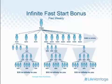We're back to the left of the dotted line, and starting with each one of those first 3, starting with their 4th person, you're going to earn $35. With the 4th person that they enrolled, you're going to earn $35, and their first 3 people, and their first 3 people, again, all the way to infinity, you're going to earn $35 off of those people to the left of the dotted line.